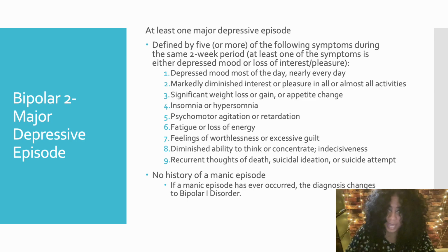Doesn't this look familiar? Like major depressive disorder, right? It's going to be defined by 5 or more of those symptoms for 2 weeks. And at least one of those symptoms is either depressed mood or you have lost interest in pleasure. And if you know me, I've been talking about depression a lot. That is how you recognize depression, right? It's going to be that low mood, no interest in doing things that you once liked to do, and now you don't want to do it anymore, right?